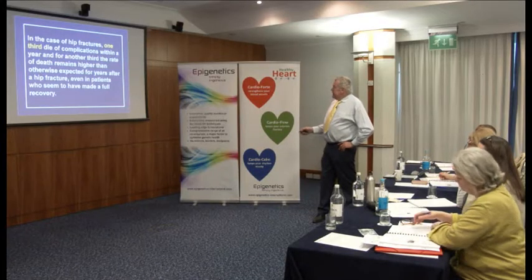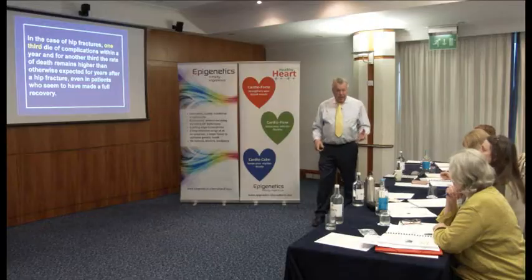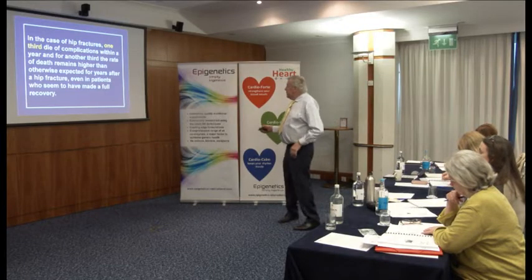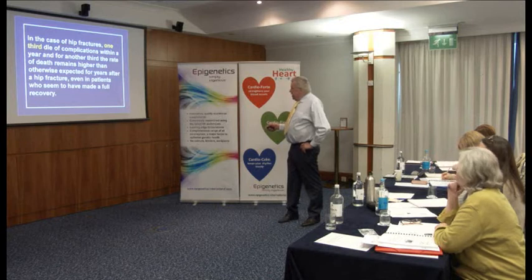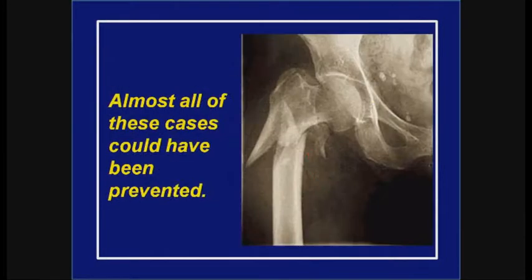It's a lifetime of work really to make sure that the woman when she's younger has a proper bone density. In the case of hip fractures, 1/3 die of complications, which is hard to visualize, isn't it? That a fractured hip can be fatal. You hear of the person having an accident, breaking the hip, and then dying, usually of a thrombosis. And they usually die within a year. For another 1/3, the rate of death remains higher than otherwise expected for years after the fracture, even in patients who seem to make a full recovery. Almost all of these cases could have been prevented.